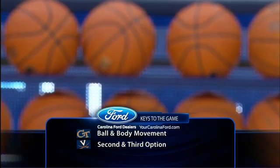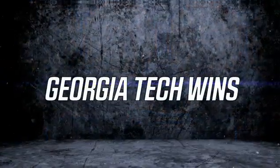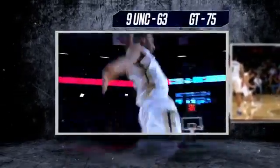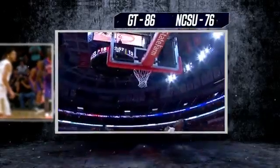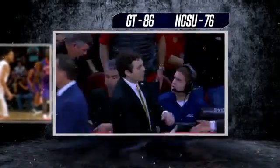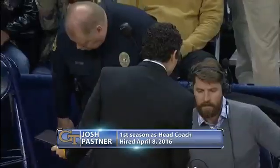Well, you said it a moment ago, the biggest surprise so far through the first third of the ACC slate has been Josh Pastner and the Yellow Jackets. Some didn't think they would win any conference games. They started New Year's Eve beating North Carolina and Atlanta. Then last week, a 12-point victory over Clemson. And then Pastner won his ACC road game at NC State. After losing at Duke, he comes back and wins in Raleigh. Well, Pastner doing the job.